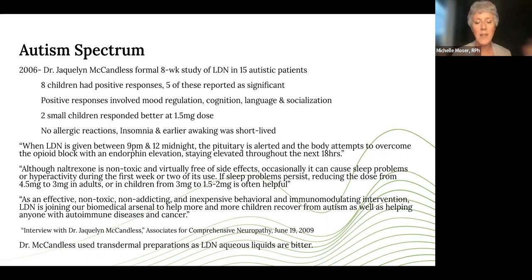It's like hot, and when you're dealing with autism, that's even more accentuated because most of the time these kids are not verbal. There's very little eye contact and very little socialization. So we have been making transdermal LDN for kids on the spectrum for quite some time.